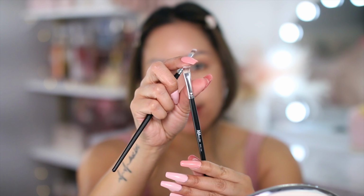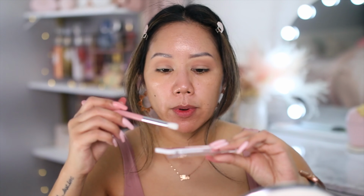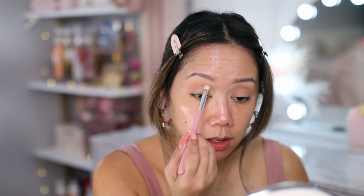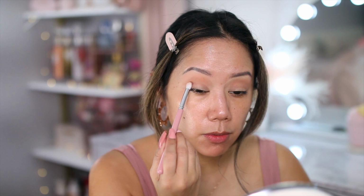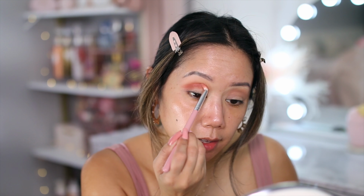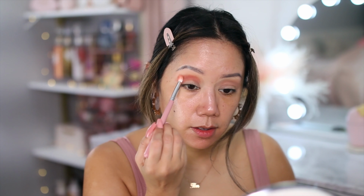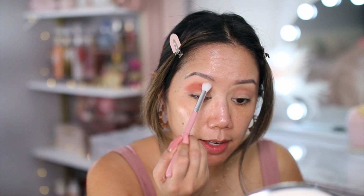I have another E115 flat top brush. Use a smaller dome shaped brush with the burgundy, or the maroon, right into the socket of the eye. Something really quick. Whenever I do my shadow, I like to elongate the eye, make it go out a little bit. The really fluffy brush from the pink set, and then just blend it out.